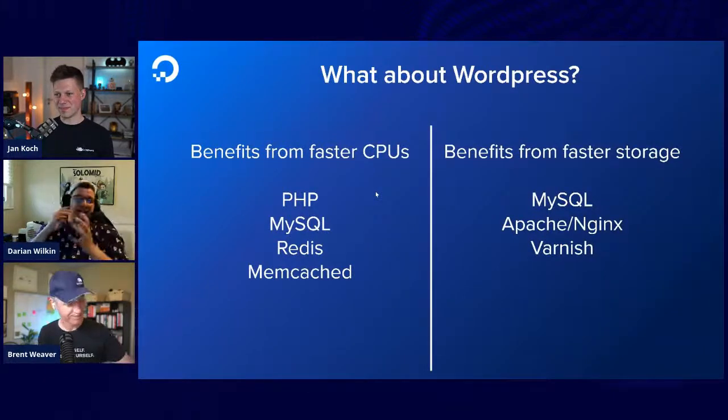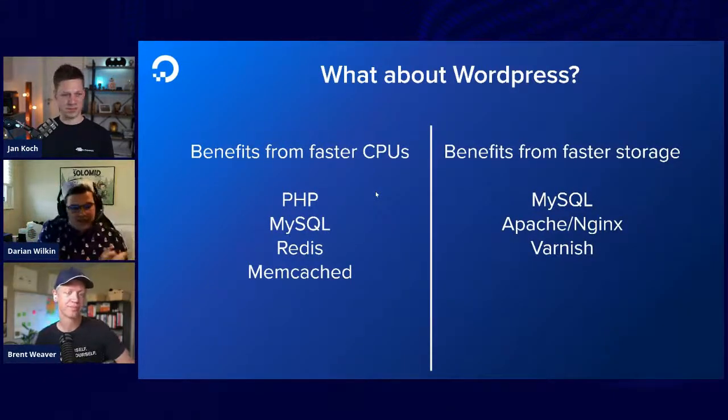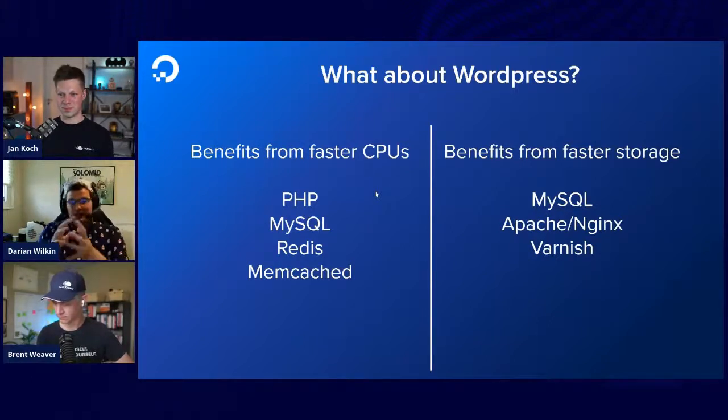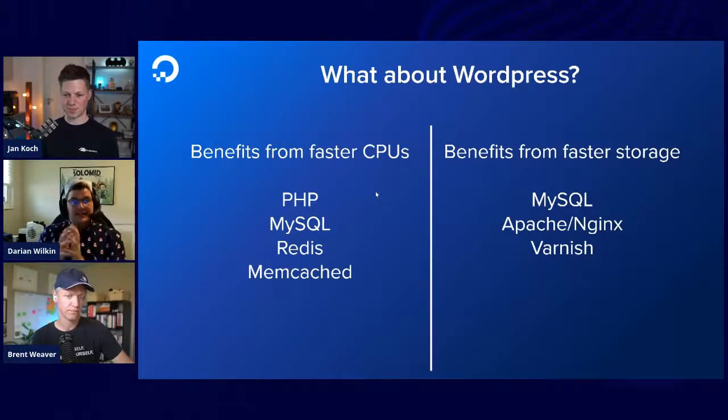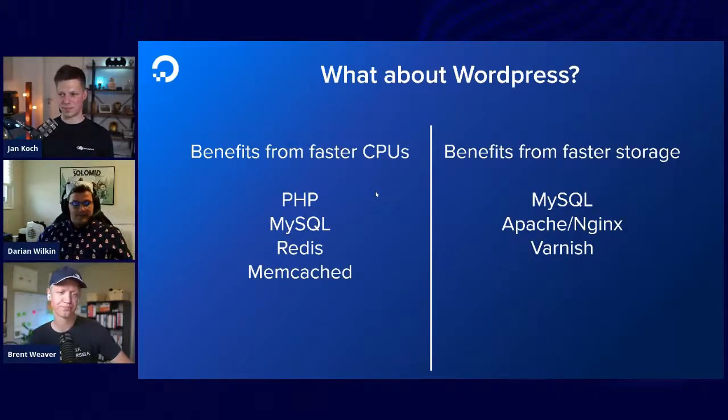So we've talked about faster CPUs, what they impact, faster drives, how they affect things. But how does this impact WordPress directly? There are a couple of key base tools in WordPress that benefit from faster CPUs and faster storage. On the faster CPU side, PHP, the core of WordPress, MySQL, Redis, and Memcached, which can both be used at the same time, as Jan mentioned. Those all benefit significantly from faster CPUs, not only because many of them are single-threaded or pseudo-multi-threaded, but also because they need speed when it comes to executing their transactions, and having faster CPUs gives you that speed.